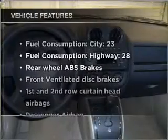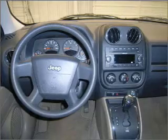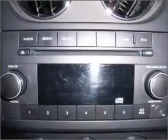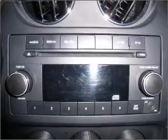And with these notable features, you won't want to miss out on the opportunity to own this amazing ride. Air conditioning, power steering, an alarm system, an AM/FM stereo with a CD player, an adjustable tilt steering wheel.